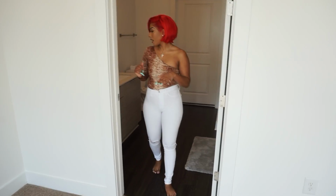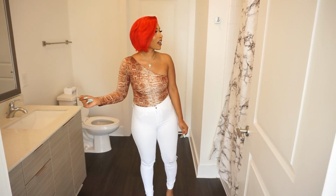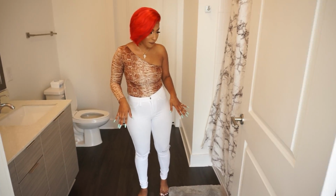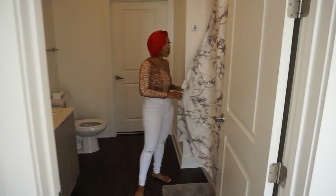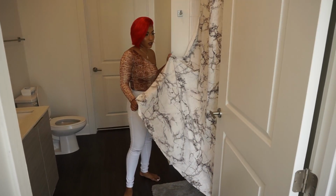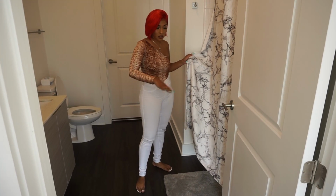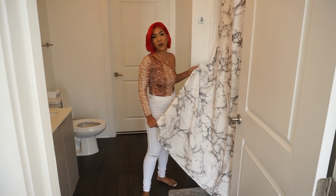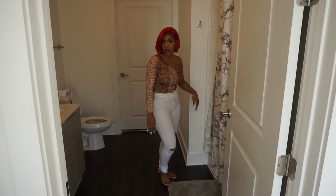So if we come in here, this is my bathroom. And I love my bathroom because it's really big. And I've already started decorating it a little bit. I wanted to go with a marble kind of print, like silver, white, grayish kind of color block. Is that what it's called? Colorway. Color what? Way. Just kidding, colorway. I already bought my rug for my shower.